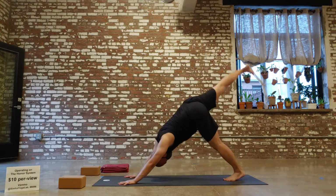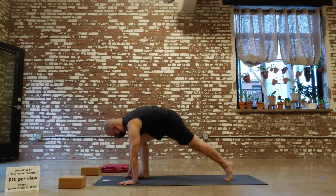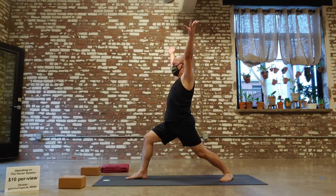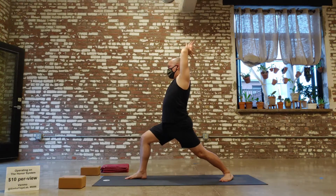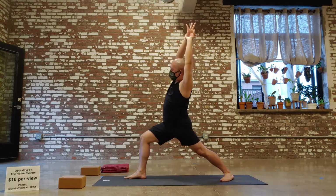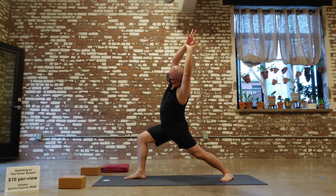Kick it up, open up the hips, bend the right knee. Extend the right foot back up, step the right foot forward. Warrior one. Take your left hand to catch your right wrist. Extend up and side bend to your left. Pull actively with your left hand. Get lengthier through your right arm.